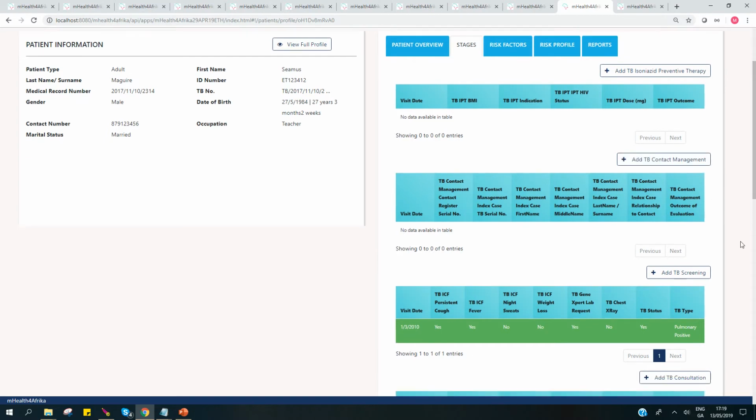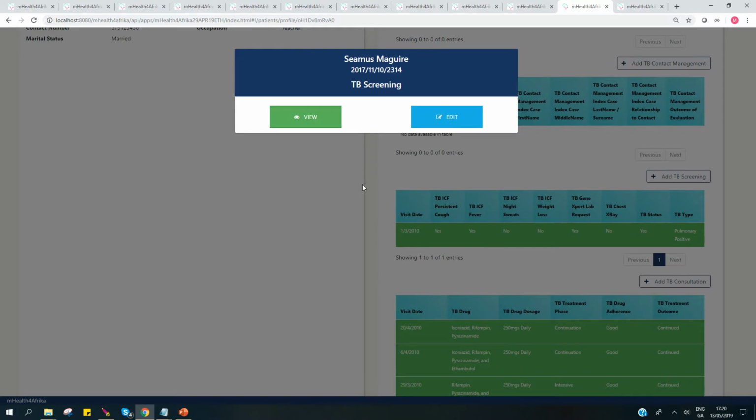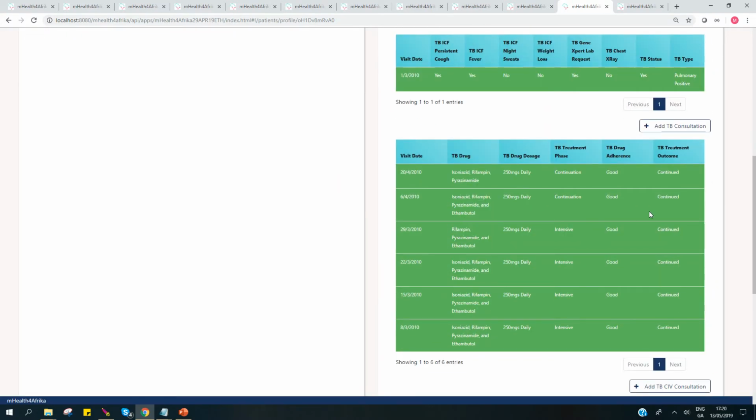Then if the person comes for voluntary screening, either as a result of TB contact or just as a normal course that they have some symptoms that they imagine they need to be checked, they are then added as a consultation for TB screening. So here we see a summary of the data that was collected during that visit, and then if we want to view that visit, we just click on it and view. Then here in this case, this gentleman has TB as a condition, so he's attended a number of TB consultations, and the summary allows us to see the drug regime he's on, his adherence, and his treatment outcome.